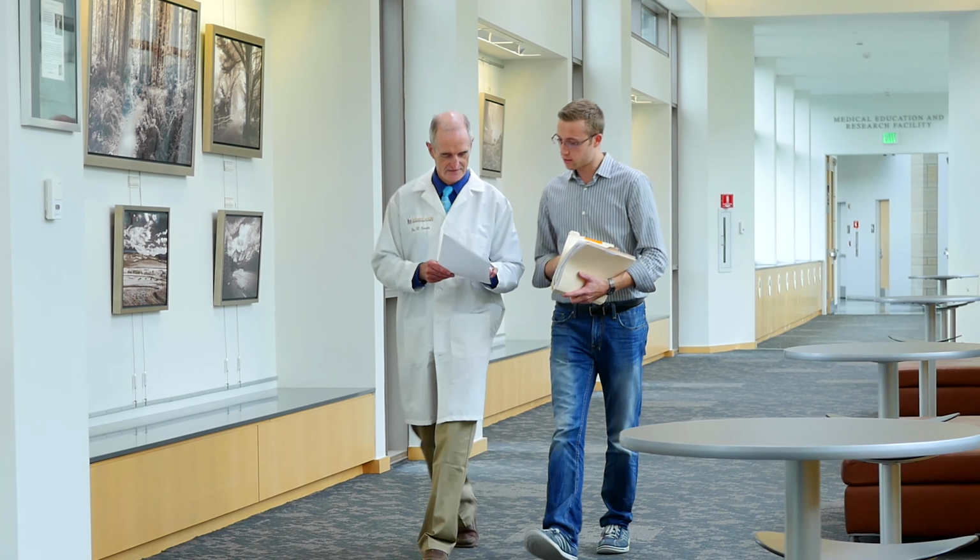So what we're learning is that there are genes that have copy number variation that are very frequent as causes of hearing loss. And we didn't know that before because of some of the techniques and the limitations that we were using.